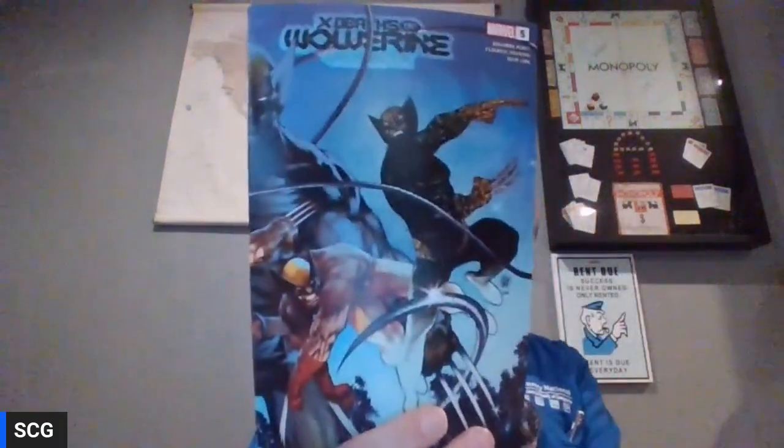Okay. Here is X-Deaths of Wolverine #5, the Adam Kubert connecting cover. I don't know if I have this one. Like I was saying earlier about the series, it'd be nice on some of these that you'd be able to get the other side of that connecting cover in one of the packs.